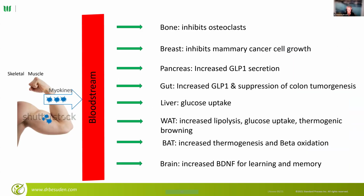And here, this is a really deep slide. And I do this for my doctors. I give a little more science behind it, but it's so important. So when you exercise, you release what we call myokines. And myokines go into the bloodstream. And then to the effect of the bone, it inhibits osteoclasts. Osteoclasts break the bone down.